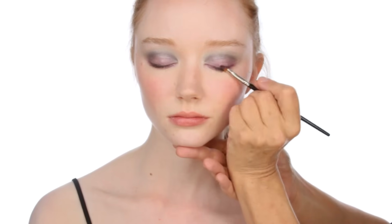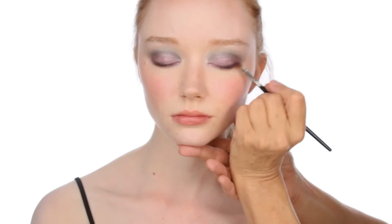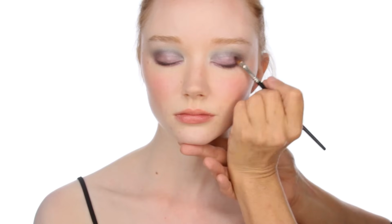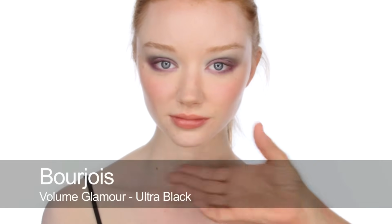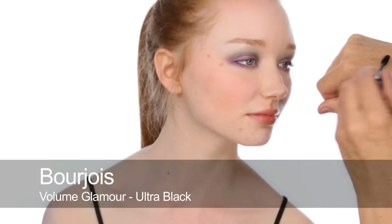And as you can see, again, I haven't changed my brush. I'm still on my little skinny brush. Very relaxed, not really focusing too much, just knowing my intention is to make a smoky eye, but looking as gorgeous and real as possible. I'm now going to add a lot of mascara to make the eye pop. So here we go. Look down.